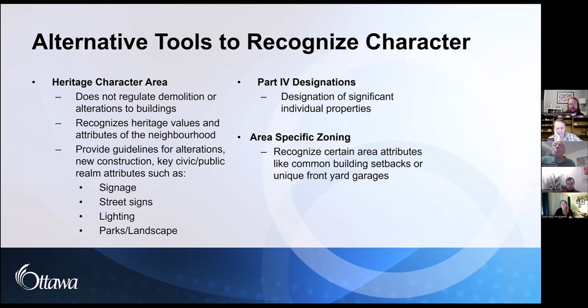It's not a designation, so it doesn't regulate demolition or alterations to buildings, but it does establish guidelines for alterations, new construction, and also aspects of the civic or public realm. It gives city staff and the community a bit of an in when there are discussions around things like changes in the right of way or applications at committee of adjustment, to consider the heritage character of an area without establishing an additional permit process for those alterations.